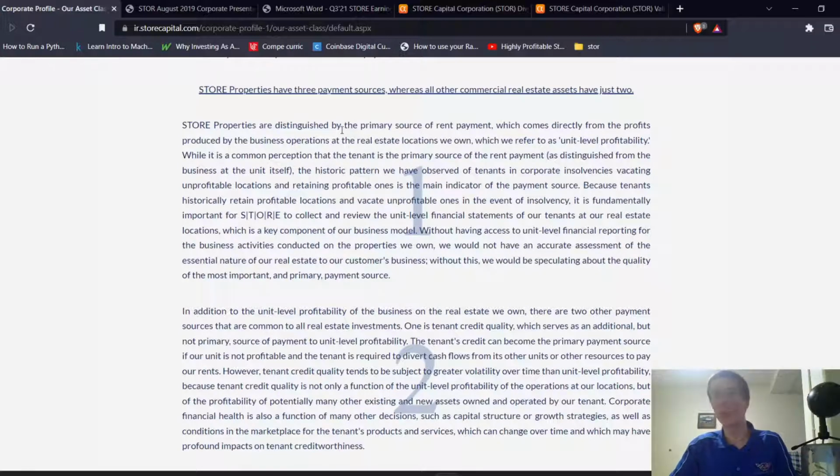So they say they're distinguished by their primary source of rent payment, which comes directly from the profits produced by the tenants of their business, which is interesting. They refer to this as unit level profitability. The big takeaway from this paragraph is that before they invest or take on a tenant, or buy a property that a tenant is currently in, they review the profitability and they look at the financial statements of that specific tenant in that specific location. And essentially that just helps them make a much better investment decision.